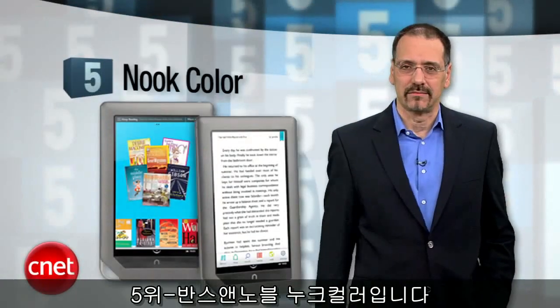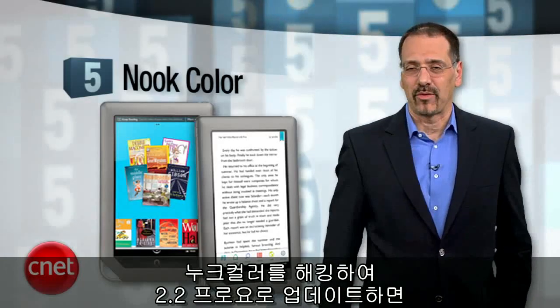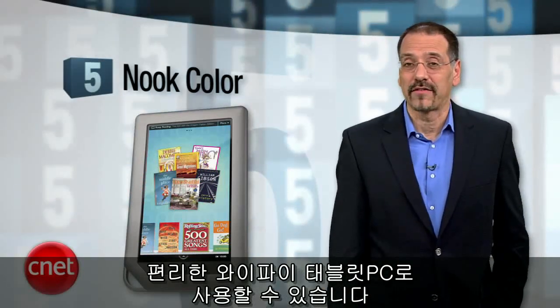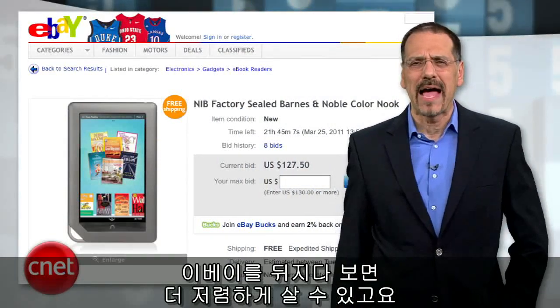Number 5, check this out. The Barnes & Noble Nook Color. That's right, an ebook reader. But if you root this Android-based reader, bump it up to Android 2.2 Froyo, you'll get a very credible Wi-Fi tablet that only costs about $250, even less if you root around eBay to buy one.